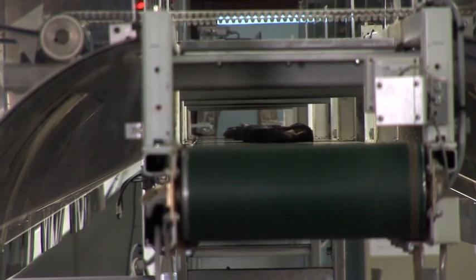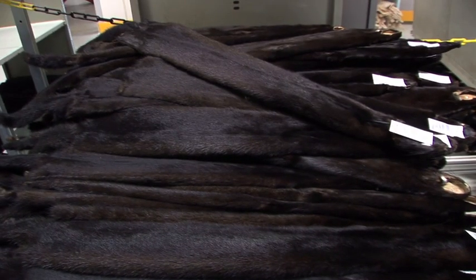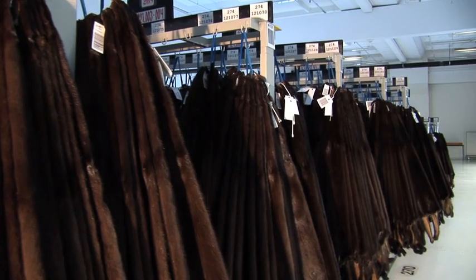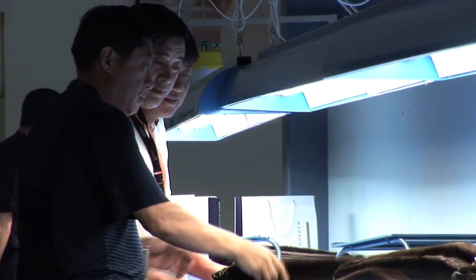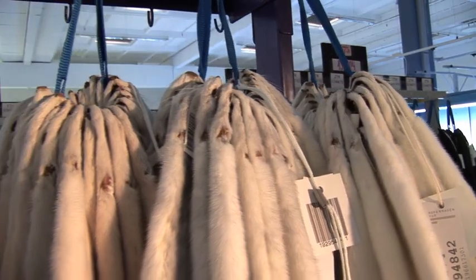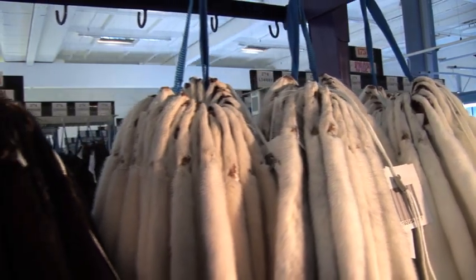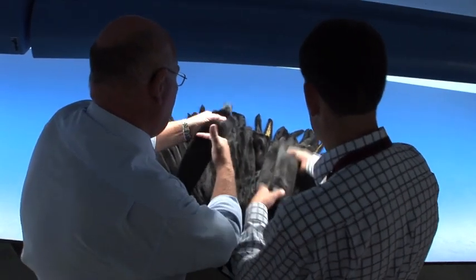Pelts of the same type, size, colour and quality are collected in batches, and each batch is given a lot number which acts as buyers' references when bidding at the auctions. As it's not practical for buyers to inspect all the pelts, show lots are put together containing approximately 30 pelts, which represent a large number of furs of precisely the same type.